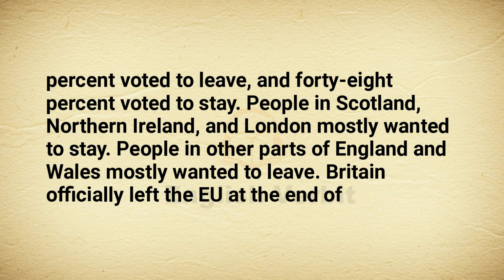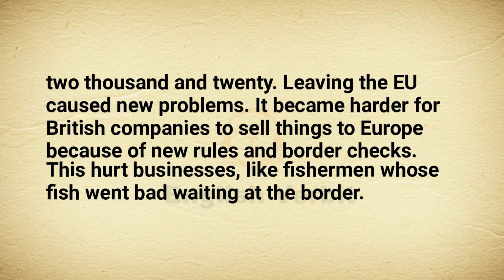People in Scotland, Northern Ireland, and London mostly wanted to stay. People in other parts of England and Wales mostly wanted to leave. Britain officially left the EU at the end of 2020. Leaving the EU caused new problems.